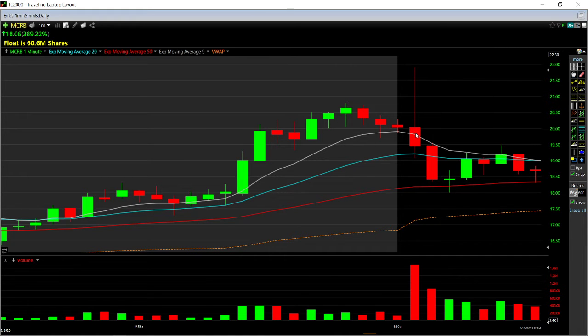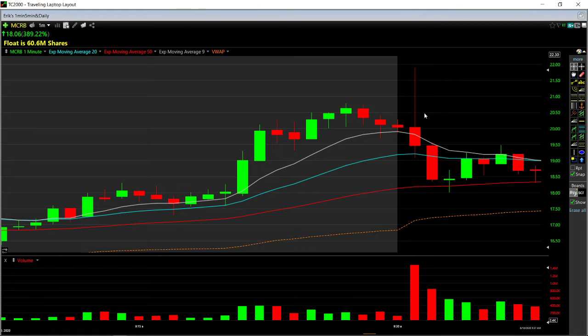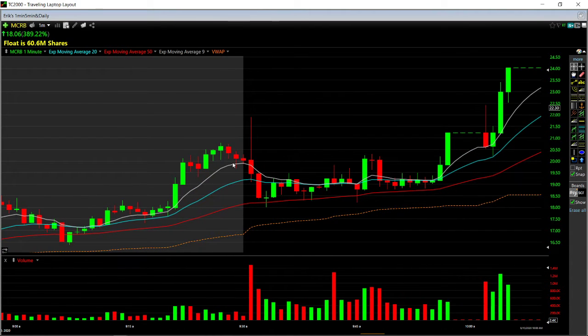I did not take that trade. I was a little bit slow on it. And then here we got this break of 19.08, and a flush down to 18.34. So from 22 down to 18. Pretty big range. So we can see here that it was just chopping around. This stock was very tricky.